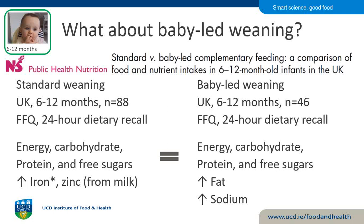Baby-led weaning is an approach where foods, usually finger foods, are offered at the very start of the weaning period. And I suppose one of the concerns from a public health perspective is that babies can be offered foods that might be choking risks and need to be monitored from that perspective. And then there's also concerns that they may or may not get enough of the critical nutrients that we know they need at that stage. So iron being one example, calcium, vitamin D, zinc being other examples.